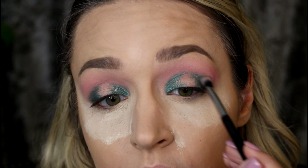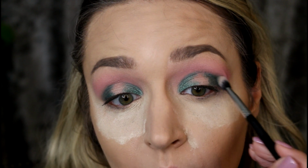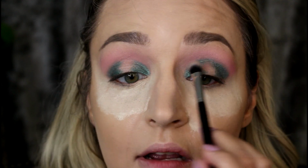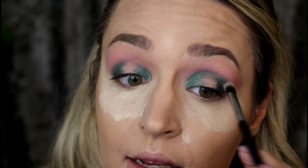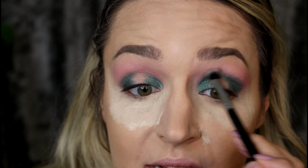Okay, so I'm actually going to just grab some of that green on this brush. And again, though, I'm really tapping it off just because I want to blend this out so it doesn't look like a really harsh cut crease. I want it to be a halo eye, but I want it to be, you know, a little soft. So just that exact same Sagittarius color, just really, I can't stress enough, you don't want to have a huge green mess all through your crease and all over your eye. So just tap that brush off quite a bit because you can always add more.